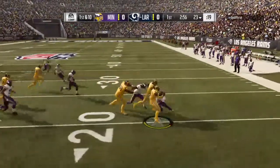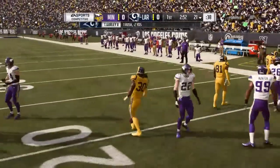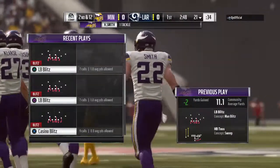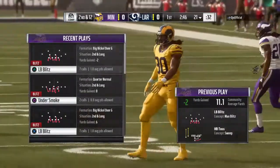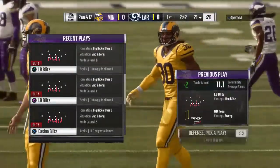Here's the first carry now for Todd Gurley. And he'll wind up losing yardage here back at the 21-yard line. That's going to go as a loss of 2, and it'll be 2nd down. Nice play right there to stop him behind the line, but I want to see how this defense continues to play him here in the first half.